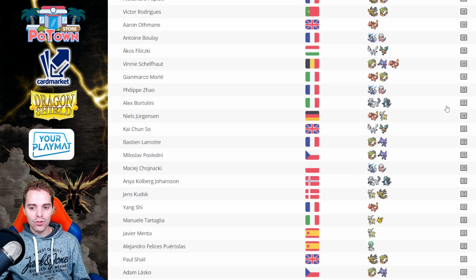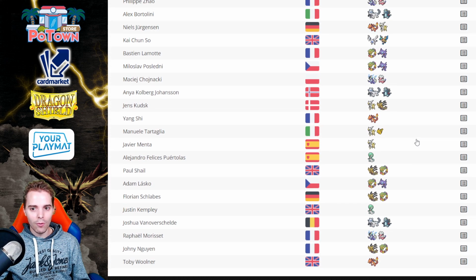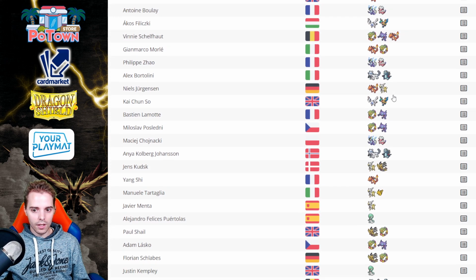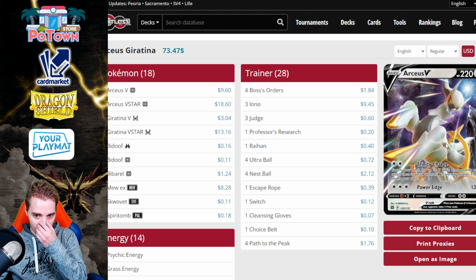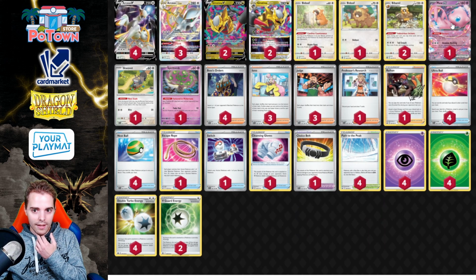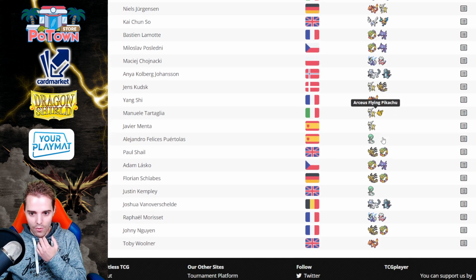I also personally like 2 Manaphy in the Lost box Sableye deck, just for people that want to be spamming Radiant Greninja. Okay, anything else? An Arctina. Is there going to be a classic Arctina Judge Path? It is, but there is a Mew in here. That's the only thing noteworthy. Okay, what else can we just talk about here?